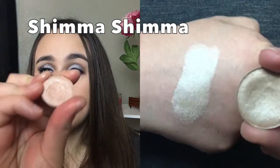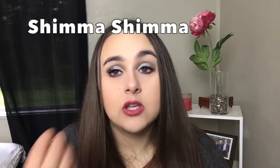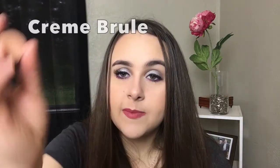I use this to highlight my face. I use it for all over my lid. I use it for my brow bone, my inner corner. So versatile, has so many uses. It's just perfection. Next up is Creme Brule.